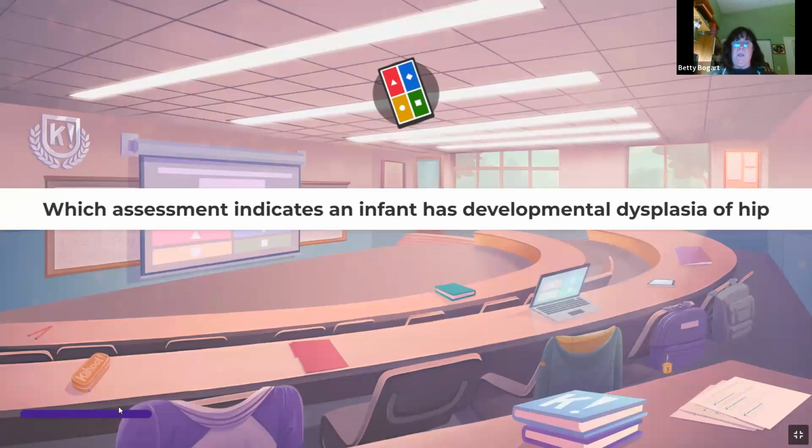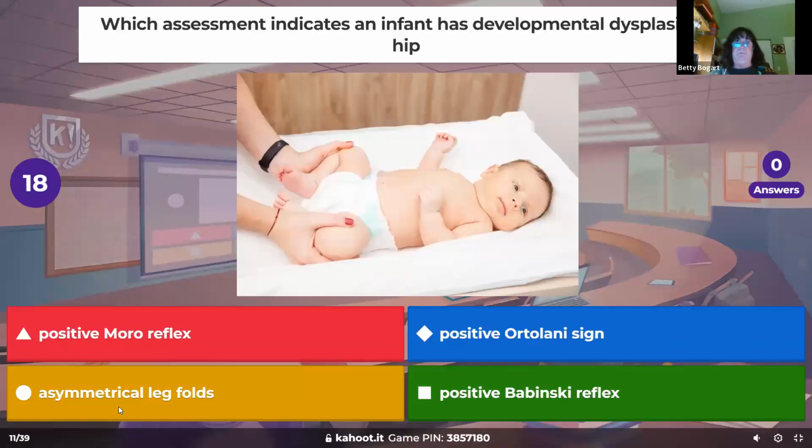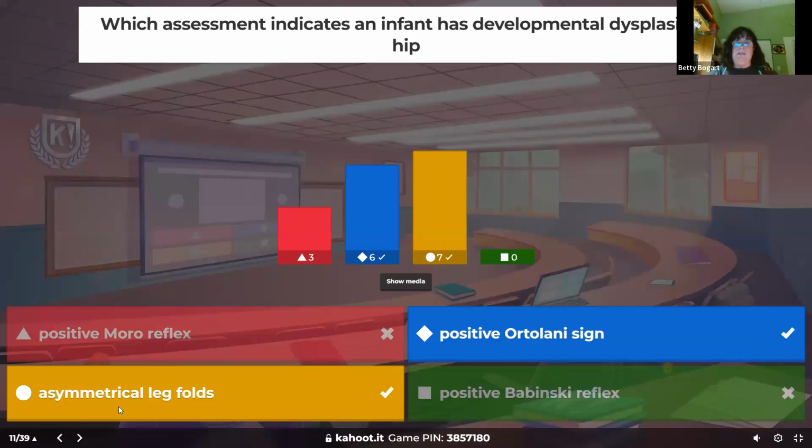Which assessment indicates an infant has developmental dysplasia of the hip? The Moro reflex is the startle reflex of an infant, okay? Babinski is when you hit the bottom of the foot, just like adults. It is those leg folds, those gluteal folds, they're irregular. And then the positive Ortolani sign. Are you hearing that clicking as you're moving it around, okay?